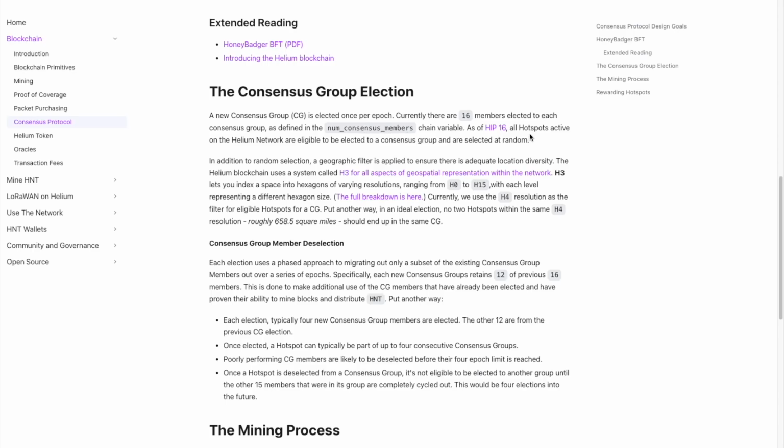As of HIP 16, all hotspots active on the Helium network are eligible to be elected to a consensus group and are selected at random. In addition to random selection, a geographic filter is applied to ensure there is an adequate location diversity. The Helium blockchain uses a system called H3 for all aspects of geospatial representation within the network. H3 lets you index a space into hexagons of varying resolutions, ranging from H0 to H15, with each level representing a different hexagonal size.